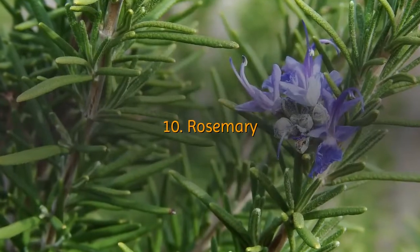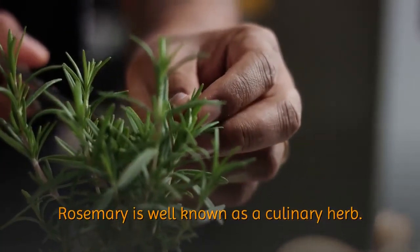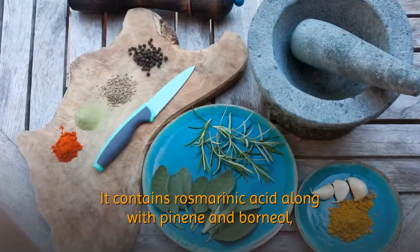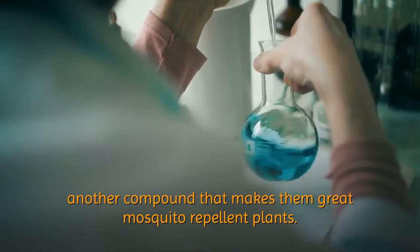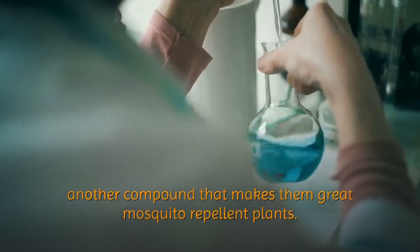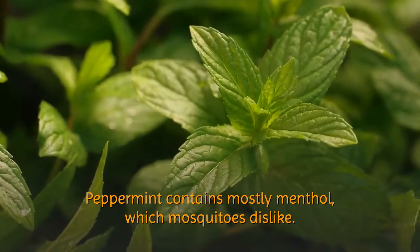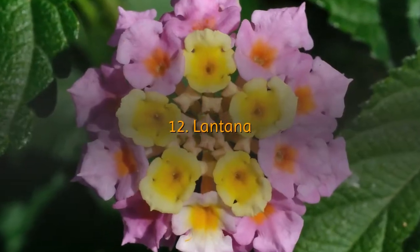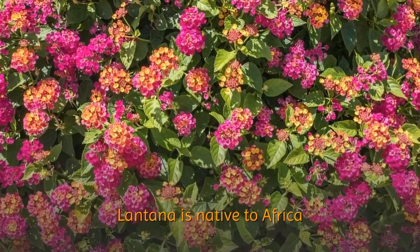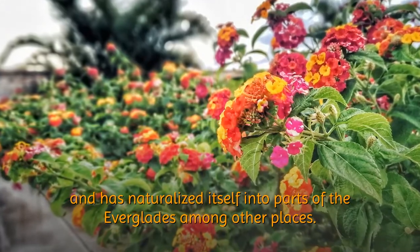10. Rosemary. Rosemary is well known as a culinary herb. It contains rosmarinic acid along with pinene and borneol, another compound that makes them great mosquito repellent plants. 11. Peppermint. Peppermint contains mostly menthol, which mosquitoes dislike. 12. Lantana. Lantana is native to Africa and has naturalized itself into parts of the Everglades among other places.